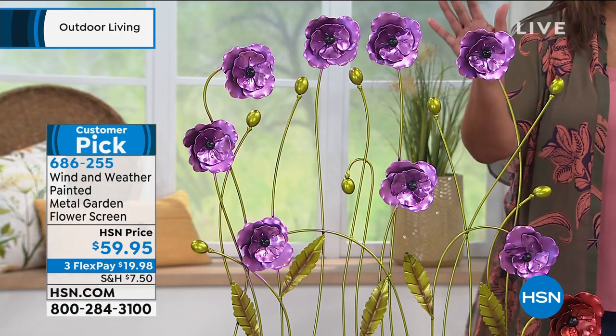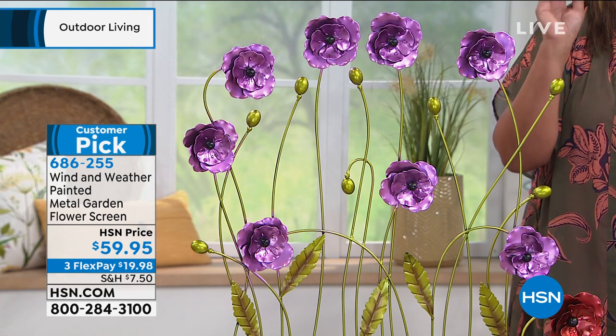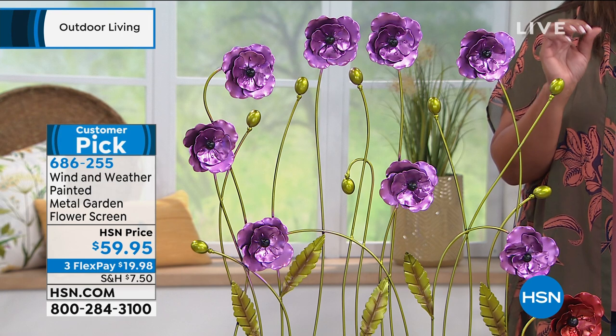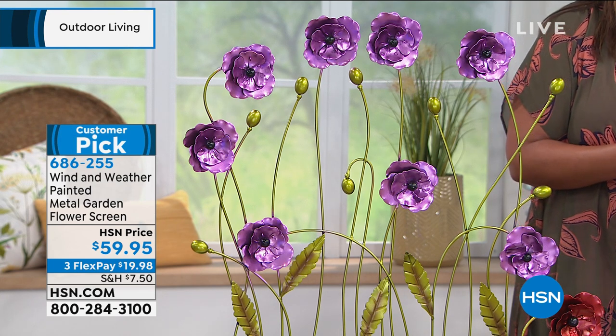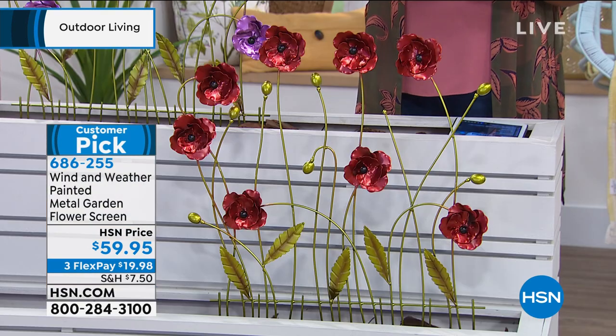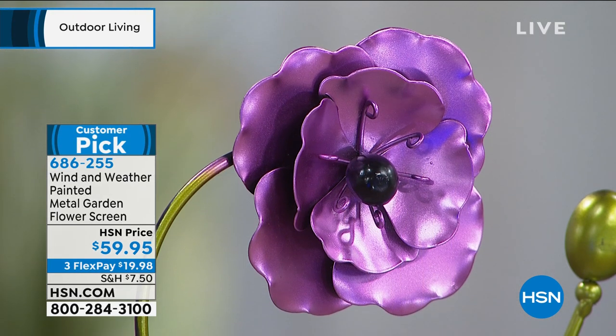Okay, is this not gorgeous? If you don't have a green thumb, it's okay. I'll raise my hand. I do not have a green thumb. But look at this, how you can have beautiful purple flowers. Isn't that gorgeous? You can have purple, or you can even have red. And this is a beautiful decorative, kind of like a metal fence. Look at the red. I don't know which one to get.